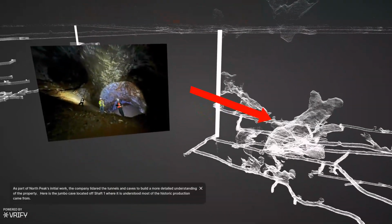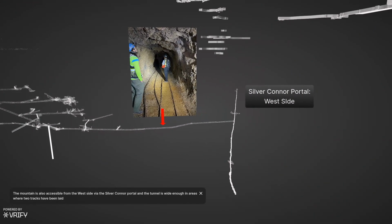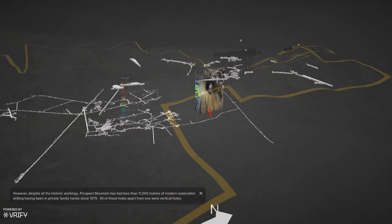As part of North Peak's initial work, the company LiDAR'd the tunnels and caves to build a more detailed understanding of the property. Here is the Jumbo Cave located off Shaft 1, where it is understood most of the historic production came from. The mountain is also accessible from the west side via the Silver Connor portal, and the tunnel is wide enough in areas where 2 tracks have been laid.